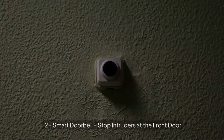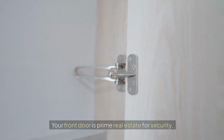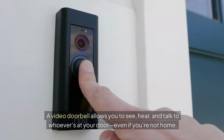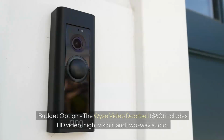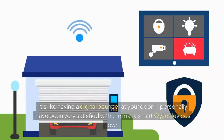Number two, smart doorbell. Stop intruders at the front door. Your front door is prime real estate for security. A video doorbell allows you to see, hear, and talk to whoever is at the front door, even if you're not home. Budget option. The Wise Video Doorbell, about $60, includes HD video, night vision, and two-way audio. It's like having a digital bouncer at your door.